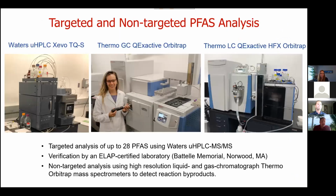So I do a lot of chemistry, as Gorm knows, and Emily. And one of the barriers was having the equipment to do this analysis. This slide shows one of my students on a GC Orbitrap, and on the right-hand side is an LC Orbitrap, and on the left-hand side is an LC triple quad mass spec. So we have these three instruments in our lab.